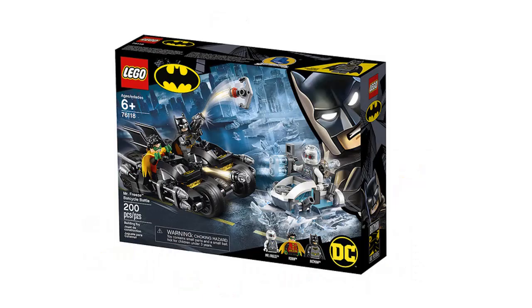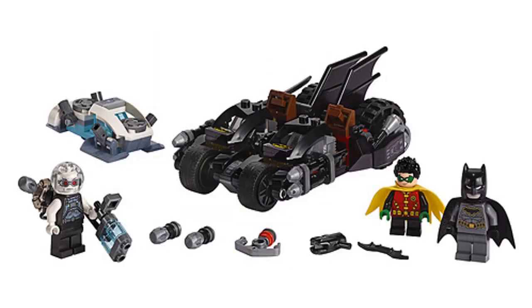Now, to start off with the cheapest of the LEGO system sets, we have set number 76118, Mr. Freeze Batcycle Battle. I'm not sure how I feel about this set, since we've gotten plenty of Batcycles in the past, but fortunately, this one isn't as ridiculously oversized as some of the others we've gotten. And we've never really gotten a Batcycle meant for 2. Mr. Freeze's snowmobile isn't too impressive, but I don't think it needs to be. As for the minifigures, the updated versions of the dynamic duo look great, and this set is the cheapest way to get them.